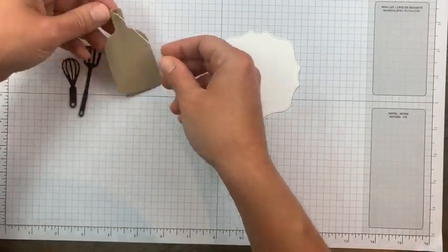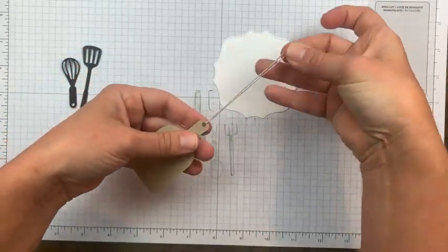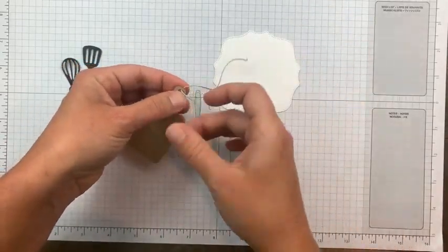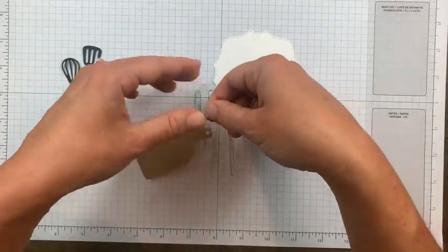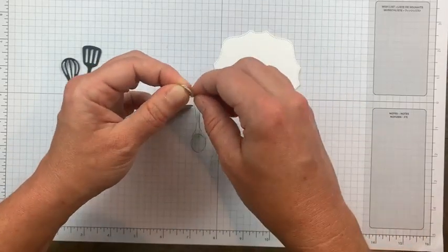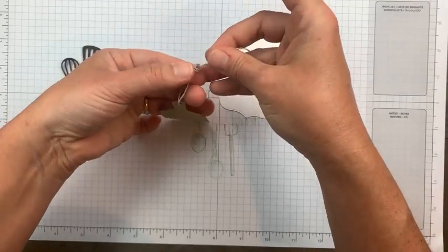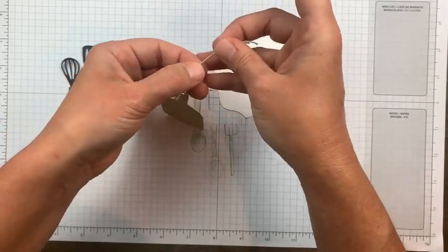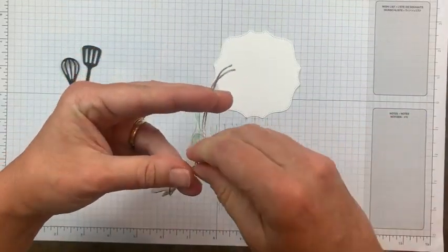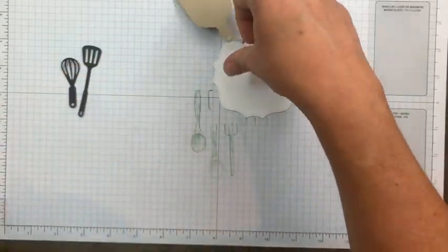So I have a much bigger piece than I need. There's no way it's going to be that big, but it's a lot easier to tie a knot. So I just wound it through and I'm just going to tie a knot. It's a lot easier to tie the knot and trim when it's longer than when it's itty bitty and short. It's just a lot easier to maneuver. So there's my knot. I'm going to trim just above the knot. Actually, I hope that wasn't too low. I think we're good.